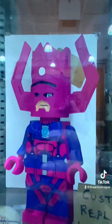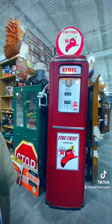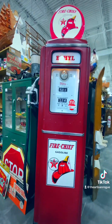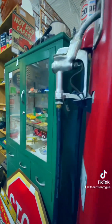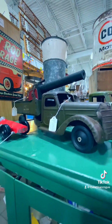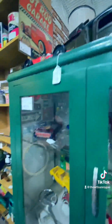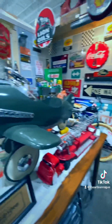This was cool. This was a custom resin Lego of Galactus. There was no sale price on it. And at least there are some cool things. Who doesn't enjoy looking at old gas pumps and old vintage toys from the 1920s? Check this out. This old toy truck with a cannon on it was just amazing. I love old tin toys like that.